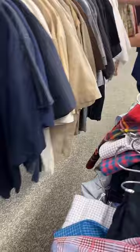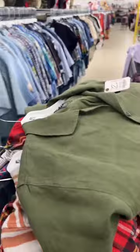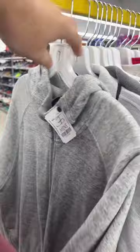Let me scoot out of here really quick. All right, we're gonna do some scouting really quick. Hold on. Excuse me. Because we got a new rack. You see this, people? You always stop what you're doing and go to the new racks, because you never know what's gonna be on the new racks.